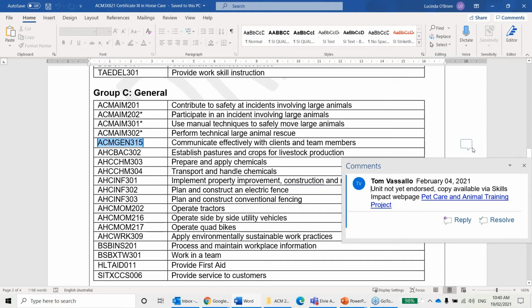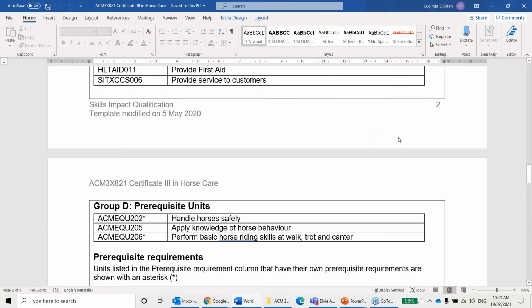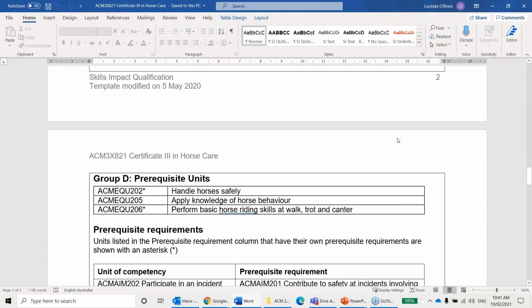This particular unit hasn't been published yet. It's going up to the Australian Industry Skills Committee next week, 25th, I think, of Feb. So you won't see it on TGA for a little while, but you can access it via that link on our website. It's a unit we created in last year's project. So please scroll down to Group D again. So Group D, these are the prerequisites for the LSK units because we've got the horse riding.